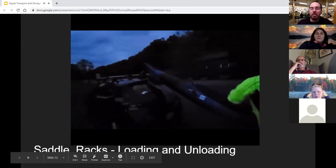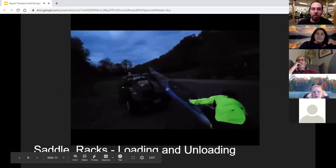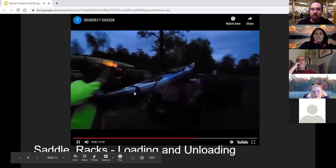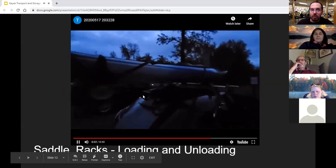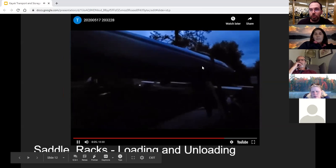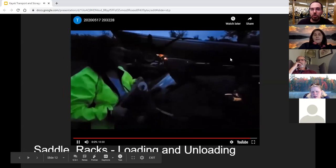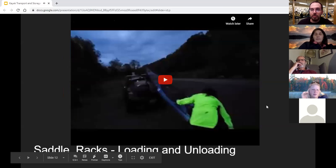You can see it's not lifting as much. You can get one end up on the car and kind of support it and push up there. And she doesn't like to use her wheels for some reason, but they're there. Her cockpit seal kind of gets in the way of that sometimes.